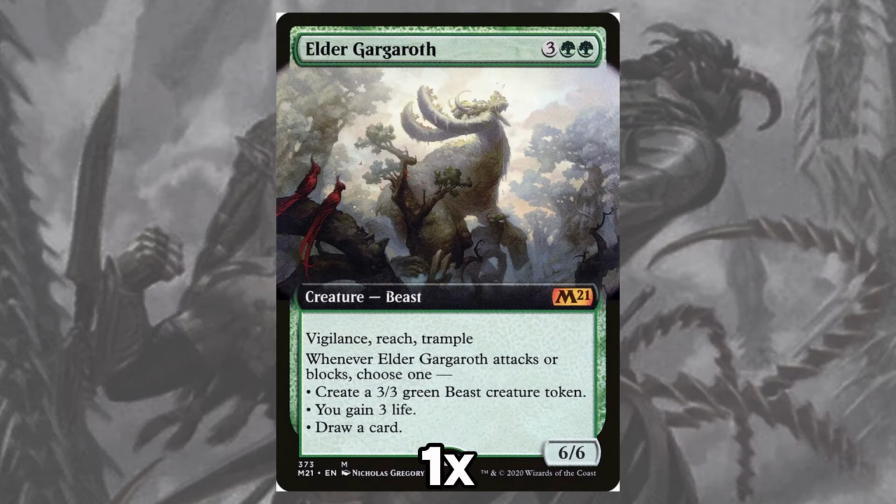Elder Gargaroth is a big, dumb, lovable monster that can't help but want to hug the crap out of aggro decks and break down the mid-range mirrors. A 6/6 body for just 5 mana means we can still get it off Bring to Light, all while using it in combat does one of 3 powerful effects, from gaining 3 life, to making a 3/3 body, to drawing us cards.